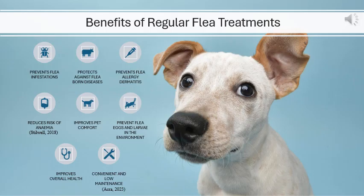Controversially, Stilwell 2018 states monthly treatments to be beneficial for pets, highlighting the benefits such as preventing infestation, protection against flea-borne disease, and reducing the risk of anemia. This is further supported by ACRA 2023, who expands on these benefits. These include the prevention of flea eggs in the environment, ultimately breaking the flea life cycle, the improvement of comfort in pets, and the low maintenance convenience for pet owners.